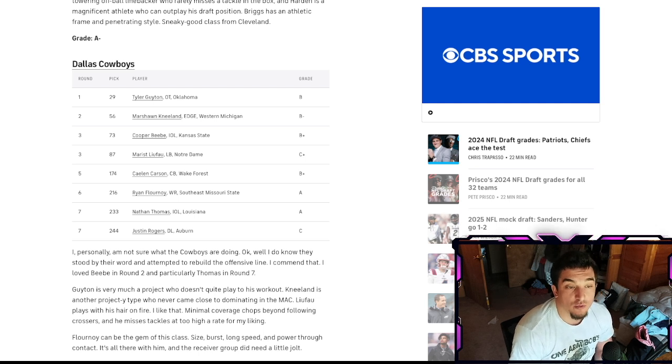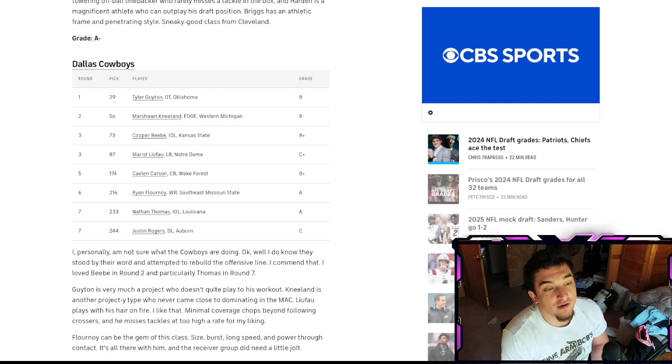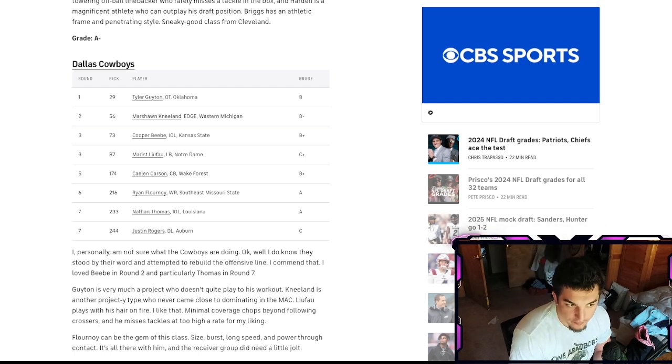I personally am not sure what the Cowboys are doing. Okay, well, I do know they stood by their word and attempted to rebuild their offensive line. I commend that. I love BB in round 2, and particularly Thomas in round 7. Guyton is very much a project who doesn't quite play to his workout. Nealon is another project-wide type who never came close to dominating in the MAC. Maris, since I'm going to butcher his last name, plays with his hair on fire. I like that. Minimal coverage chops beyond following crossers, and he misses tackles at too high of a rate for his liking.